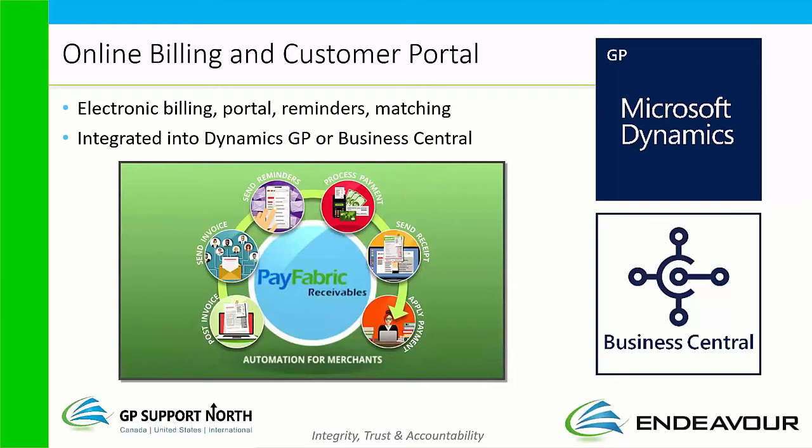So today we'll be looking at electronic billing and payment portals. What are some of the options for you to send reminders to your customers? How do you connect your payments with your accounting system? There's what we call an integration gap that we cover with an integration bridge, where we connect payments with your accounting system. And as Scott mentioned, we will be looking into Great Plains as well as Business Central.